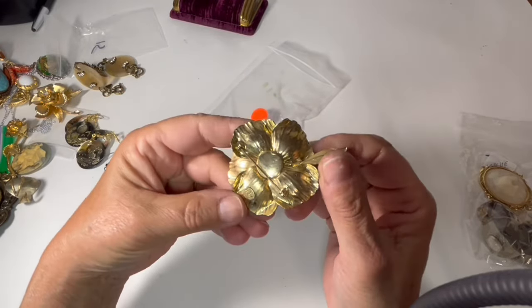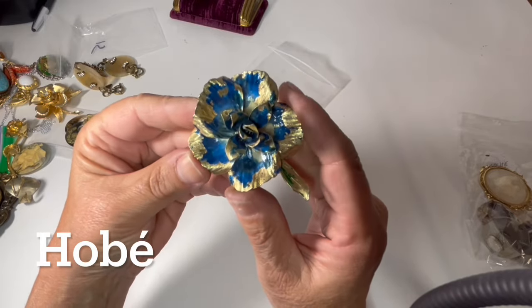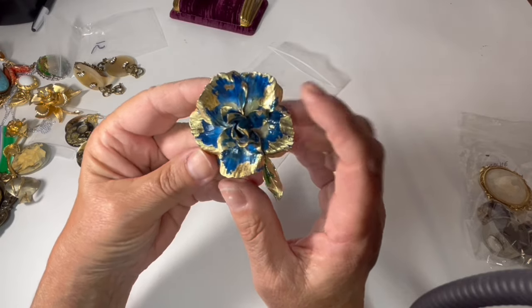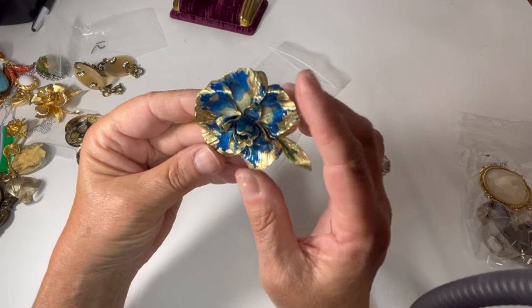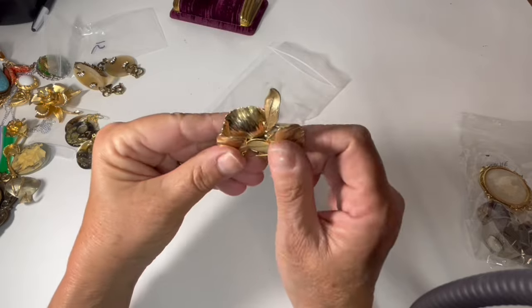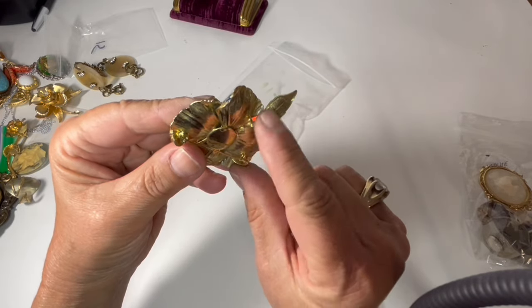This one is a Hobé, and I kind of like the way it is right now, but I do believe it used to be all blue, that all of this enamel is chipped away. But when I first saw it, I thought, oh, that's beautiful. I like the splattered look of it. But I do think it's missing one leaf. It looks like there should have been another leaf coming off this end.